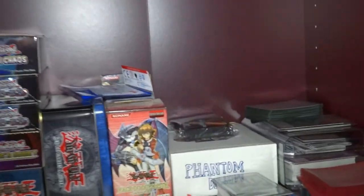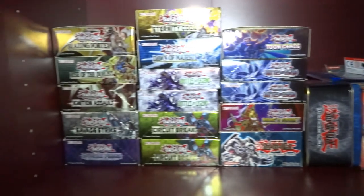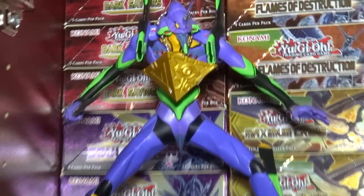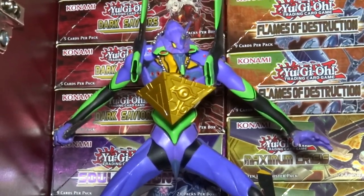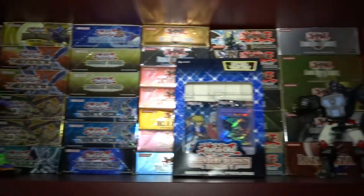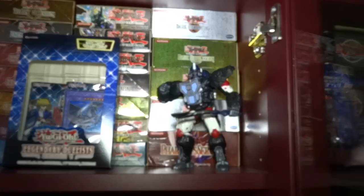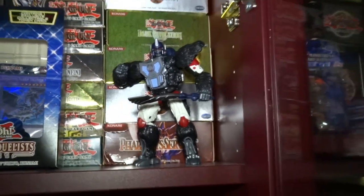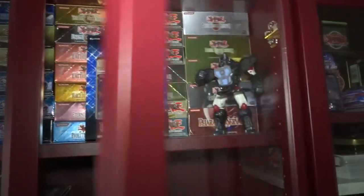And up here, guess what? More Yu-Gi-Oh! stuff. I have a problem. I have an issue. And speaking of which, we all have a problem if this ever happens. Yes, EVA 01 with the Millennium Puzzle. It's over. We're all going to die. Okay, more Yu-Gi-Oh! stuff and the RED Optimus Primal, which I kind of reviewed, but then I deleted the review because it was boring. It's a non-transforming Transformer, which I do like, but whatever.